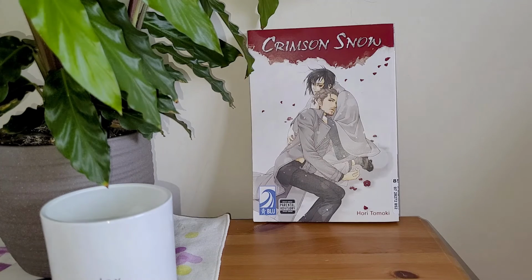So yeah, I just checked and it was £10.90 that I got Missing Road, and both the previous two were both £4 each, so that was a really good bargain for both of them. Very happy. Anyway, the next one is not so much of a bargain, as you might expect. Crimson Snow, which I've had such a difficulty getting. This is Hori Tomoki. This is an old blue title on the large imprint size.